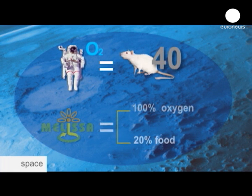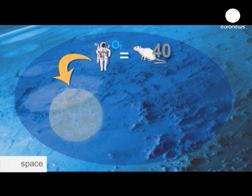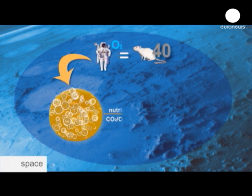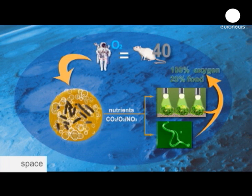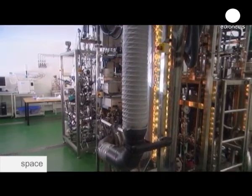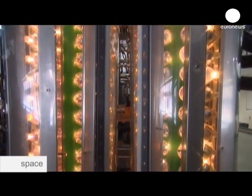MELISSA aims to produce 100% of the oxygen and 20% of the food needed by a human being in space. To achieve these aims, MELISSA is exploring production via recycling of organic waste, carbon dioxide and minerals, using the sun as an energy source. In effect, setting up a simplified equivalent of natural recycling. Visiting the site with the technical director, the system's complexity is immediately apparent.